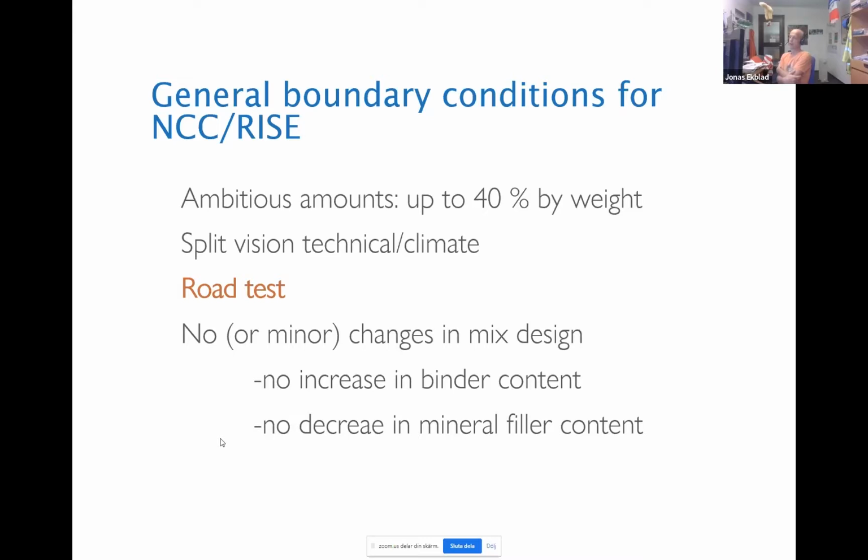Also, we do not want to increase binder content, and we do not want to decrease mineral filler. It should read decrease mineral filler content. That's the very fine part. We have a lot of aggregate. They are cheap, and they are what we produce. We don't really want to reduce the mineral filler content. So these are binary conditions for the mixes we make, or try to make.